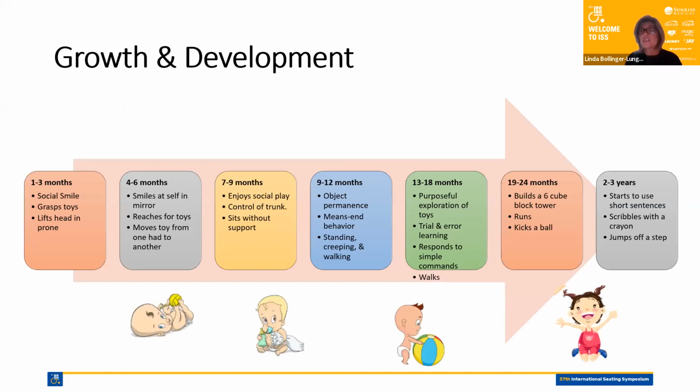So taking a look at this chart, just briefly, from birth to 3 months old, the child is lifting their head in prone. By 6 months, maybe they're moving a toy from one hand to another. At 7 to 9 months, think about sitting without support. By 12 months, we're seeing standing and creeping, maybe not active walking, but they're moving along the furniture, exploring their environment, a very important milestone there.